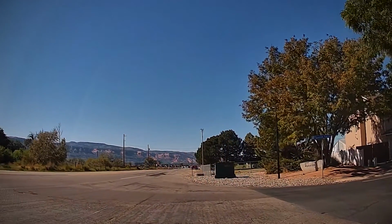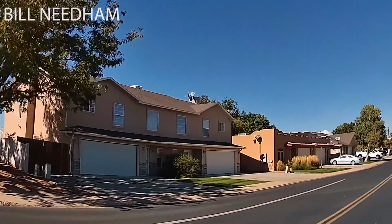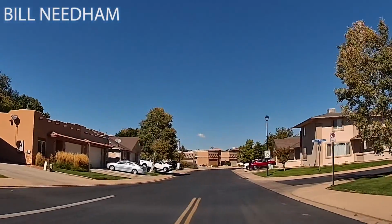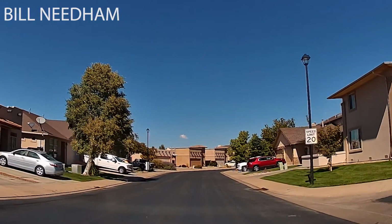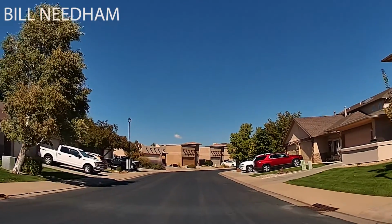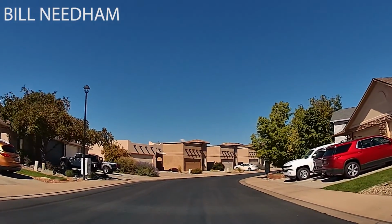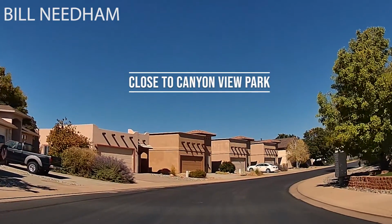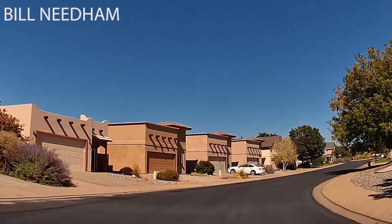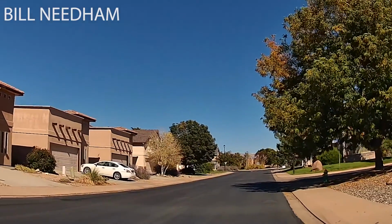We're going into Spanish Trails Subdivision, a very conveniently located development on 28.5 acres. There are about 180 total homes within the subdivision. Convenience is on two sides. It's bordered by the Canyon View Park, which has excellent facilities that you can see by checking out an earlier video that I had done.